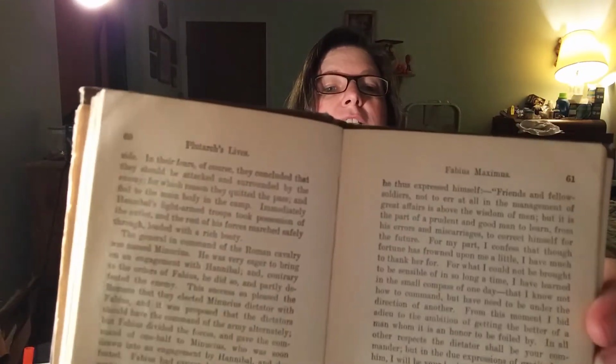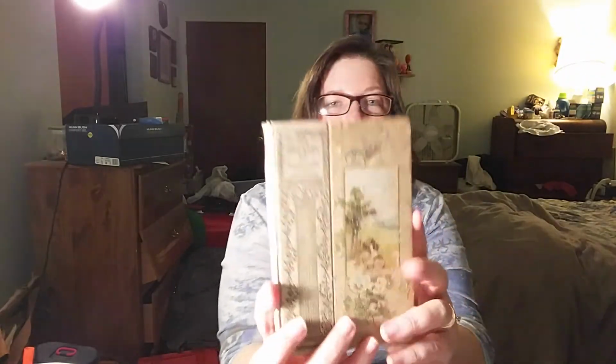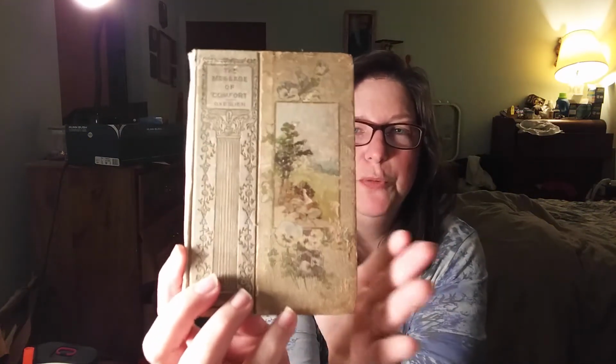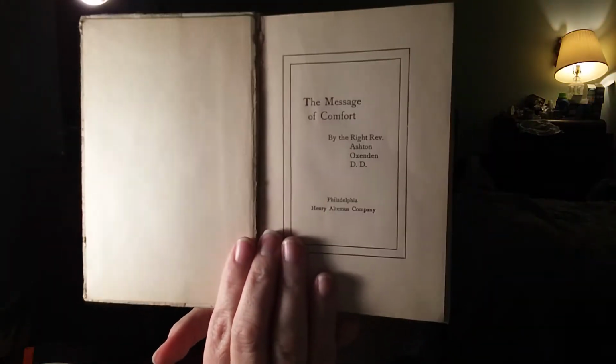No, there's no date in this one. But this is what the font looks like, the printing. I don't know, most people aren't going to be interested in this. So this is more like the kind of antique books that I've gotten. When you look at antique books, there are much more religious tracts than anything else. So this one's called The Message of Comfort, and it was printed in Philadelphia.